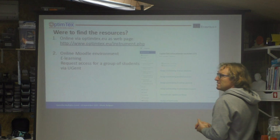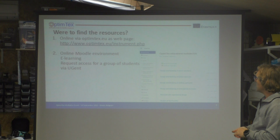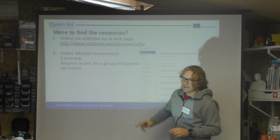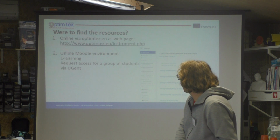So resources have been made. This is not just closed behind bars, everybody can access them. So part of it, you can just go to the website optimtex.eu and there's an instrument, and like that the material is available, but it is not the most user-friendly, I must say.